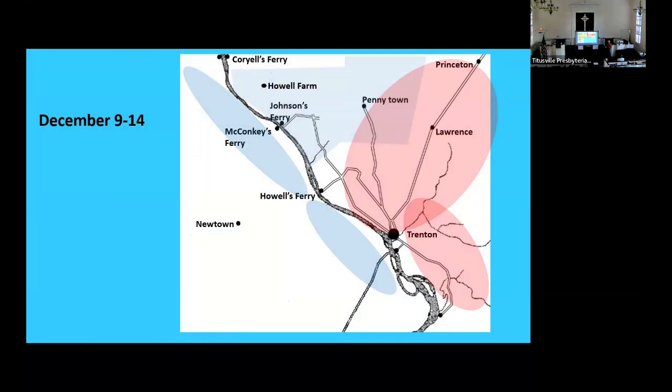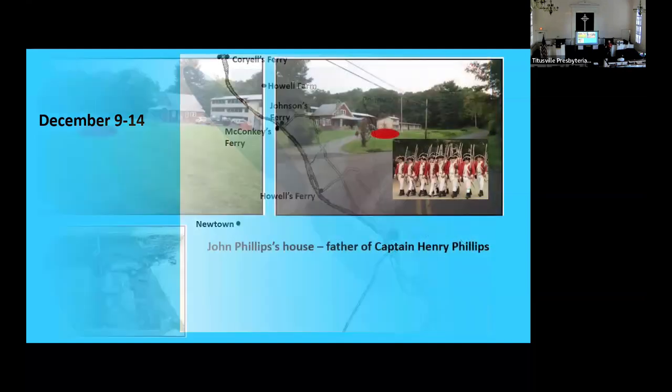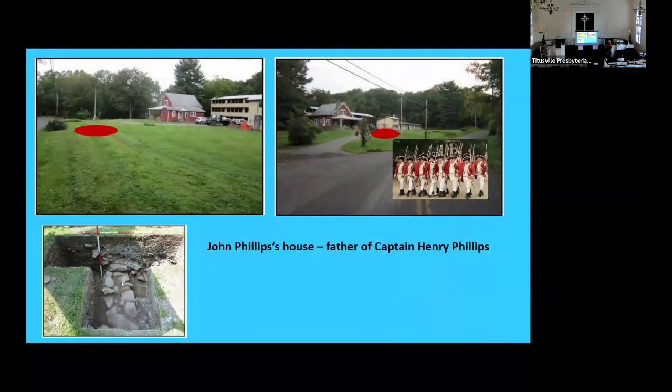Well, when they passed by this time, obviously, I show them going the wrong way. Turn them around, look at their backs here. They plundered the farm, and they beat up, assaulted John Phillips, the father of Captain Henry Phillips that we talked about before. They caused serious damage to the farm. And old Mr. Phillips survived, but he was really badly treated. They did that to a couple of farms on their way back because they were headed to Pennington.